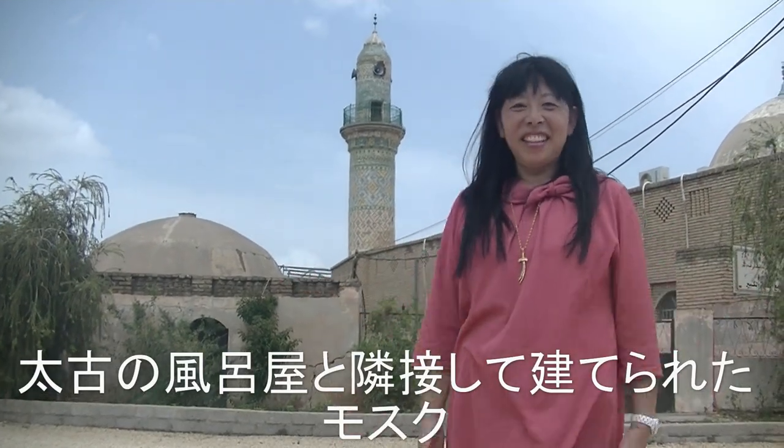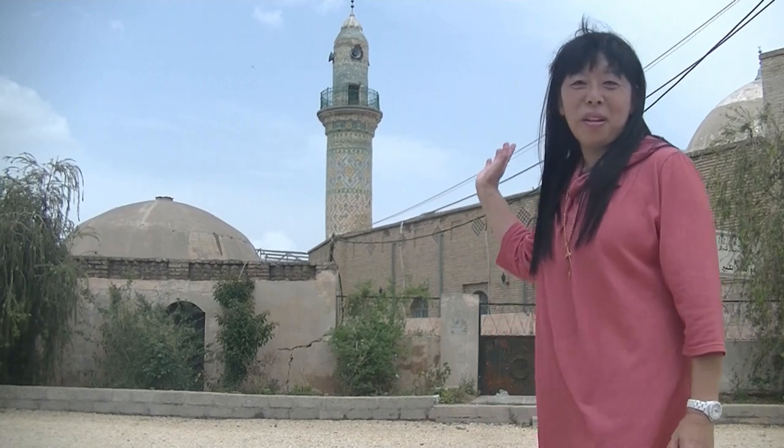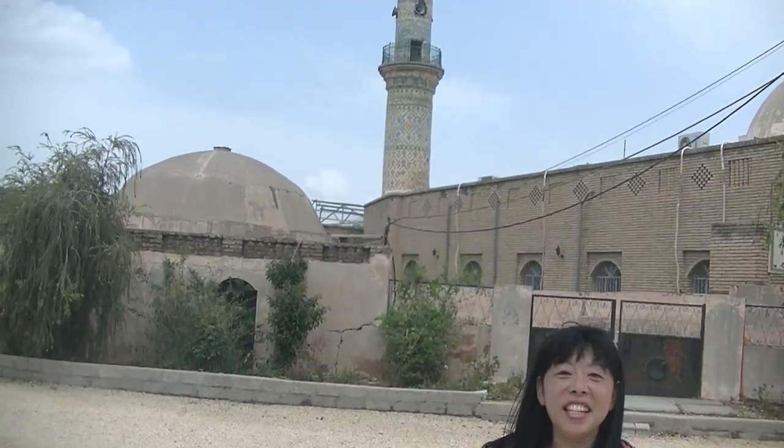Hello! It's really hot today. You need a bath. Yes. There's a bath behind me, around the dome. In ancient times, people did not have showers, of course, so they came here to take a bath. And then the mosque was built next to it. Here's the mosque. This is Erbil, Kurdistan.